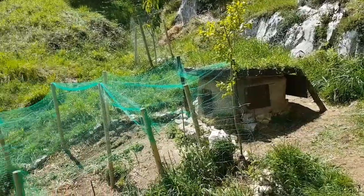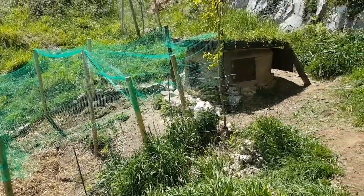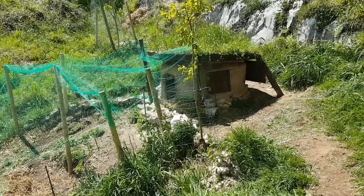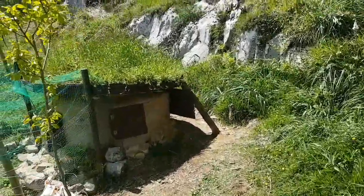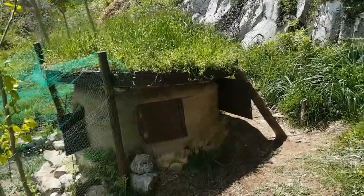And this is really the key. Invest a little bit of time in the beginning making a bulletproof run and a bulletproof coop. And if you do that, 90% of your headaches are already over. It doesn't have to cost much money, you know what I'm like. This is all made of mud, but it works.